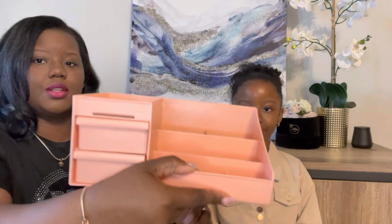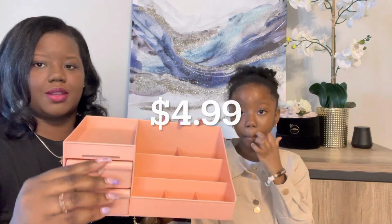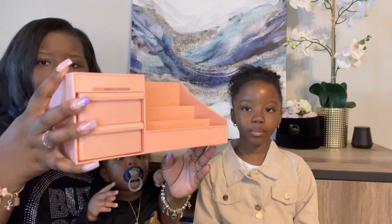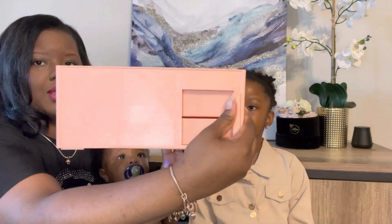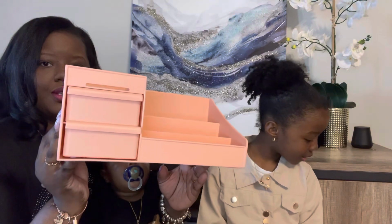And I saw this organizer that she's gonna use for her desk. So it has little drawers and stuff right here. Place to put your lipstick, your makeup. I mean, you can use it for anything. It doesn't just have to be for makeup, but this is the next item that I chose.